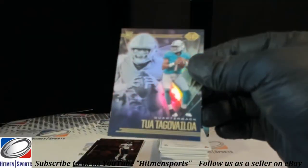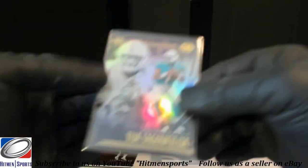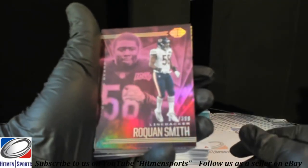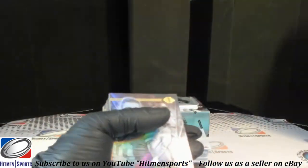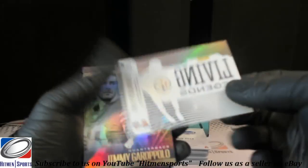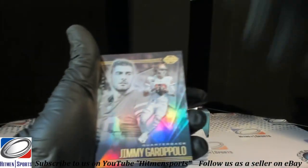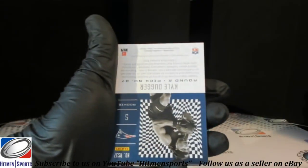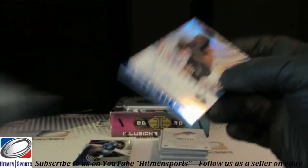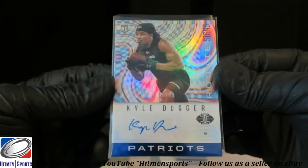Start off with a Tua rookie, another one for the Dolphins. There you go, Dolphins. And at a $3.99, Roquan Smith. Yeah, your Living Legend card right there, Palomalo, and that's at a $2.99. For the Patriots, you got Kyle Duggar. $75.99, Kyle Duggar for the Patriots.